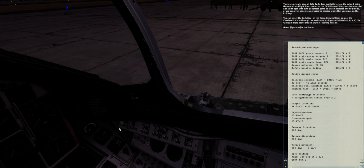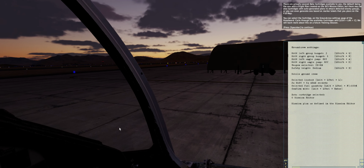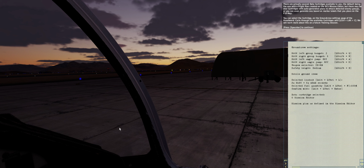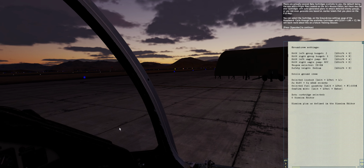You can select the cartridge on the ground crew settings page of the kneeboard. Cycle through the available cartridges with left control plus left alt plus C. We will learn more about this on a future training mission.